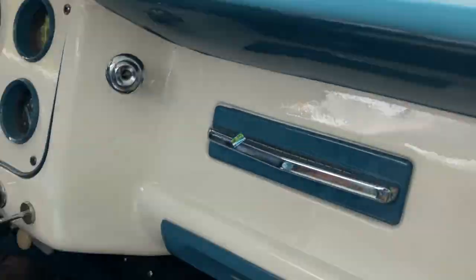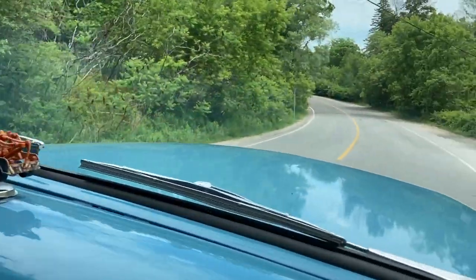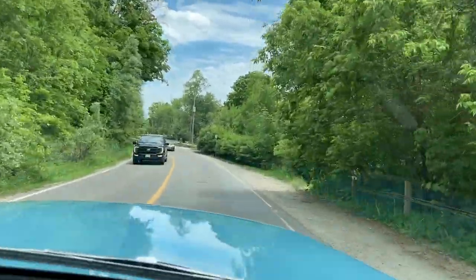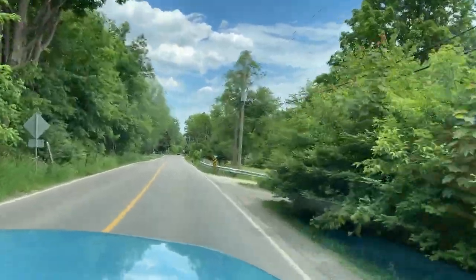Hey, Glen, I happen to notice you got this little safety kit. Yeah, first aid kit. Is that original? Like, it came with the truck, you reckon? The box looks as though it's been around a bit. Yeah, it's been around. I don't know where it came from, but it's an old box. Probably I got it at an auction or something.